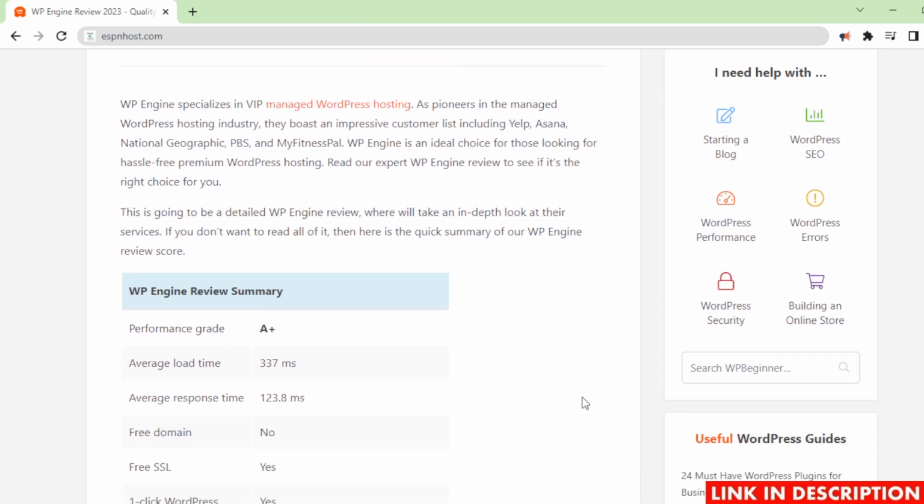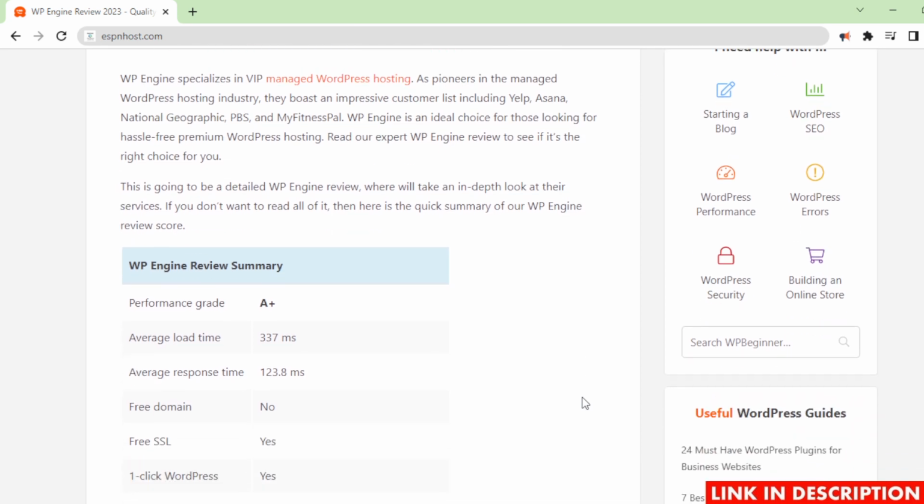WP Engine specializes in VIP managed WordPress hosting. As pioneers in the managed WordPress hosting industry, they boast an impressive customer list including Yelp, Asana, National Geographic, PBS, and MyFitnessPal. WP Engine is an ideal choice for those looking for hassle-free premium WordPress hosting. Read our expert WP Engine review to see if it's the right choice for you.